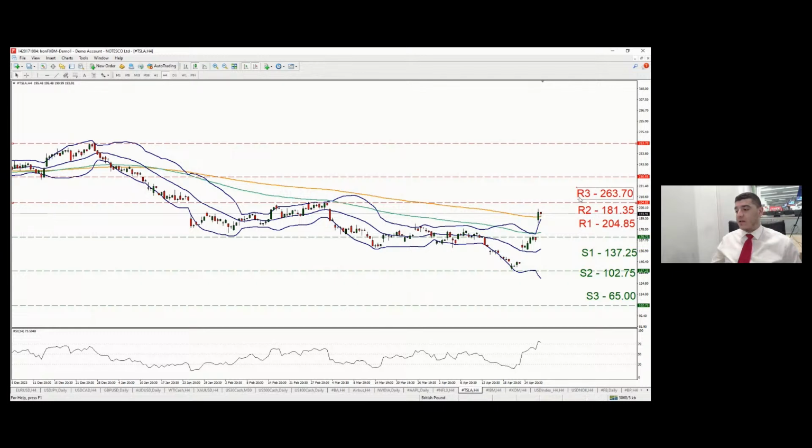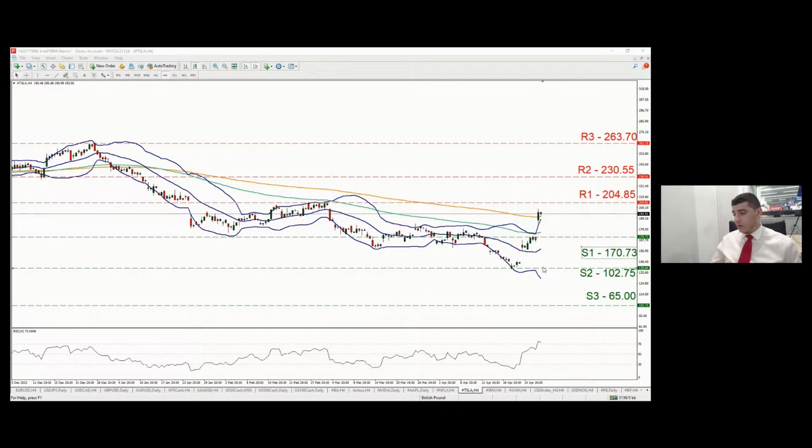RSI indicator is at 73, so implying a strong bullish market sentiment for the company stock price as well. So it appears that our bullish outlook might also be supported from the technicals in addition to the fundamentals. So bullish for Tesla. We've noted our support and resistance levels. S2 could be brought slightly higher, but we can keep S3 as it was previously. Currently, I don't see S3 being in play. And then 139.825, that's my S2. $102.75 for S3.